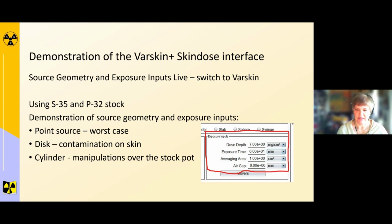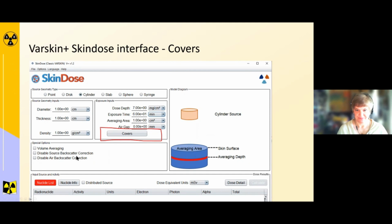I'm hoping it's still not... Okay. It's a bit slow to come back again. I can't tell if people can now see the interface. So we should be back on the covers now.